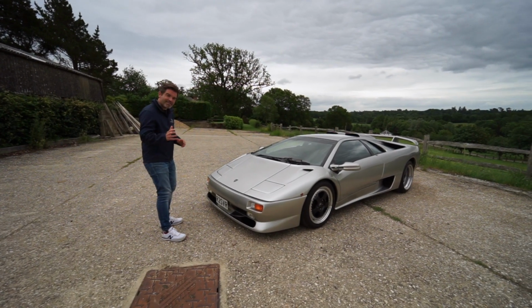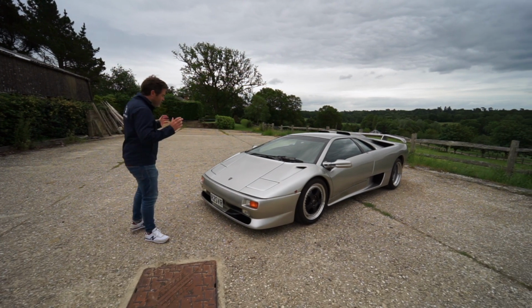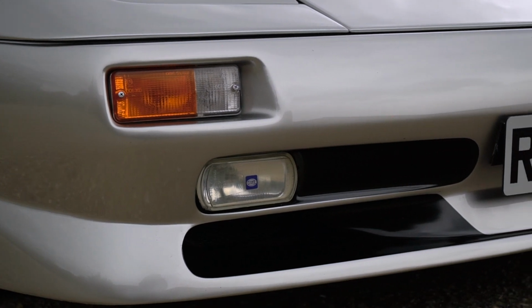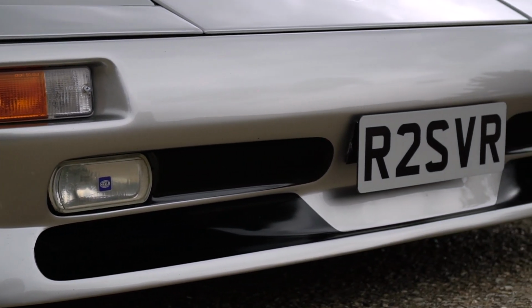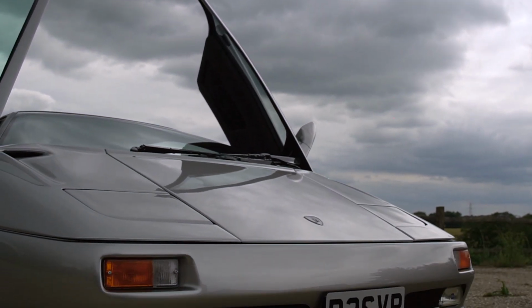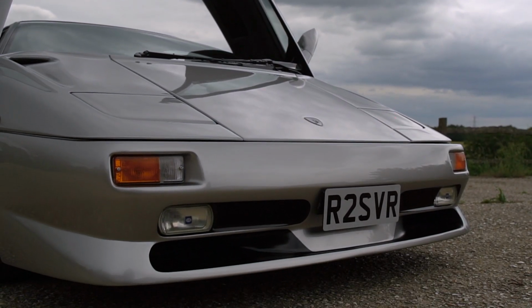Thankfully though, what the Americans did to Gandini's design resulted in one of the most striking Lamborghinis ever made. And from the front, from the side, from the back, from pretty much wherever you look at this car, it is pure theatre. But gone are the sharp lines and strakes of Gandini's original design, in place of a much sleeker body shape.